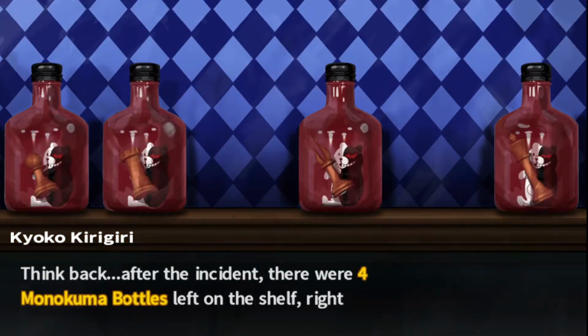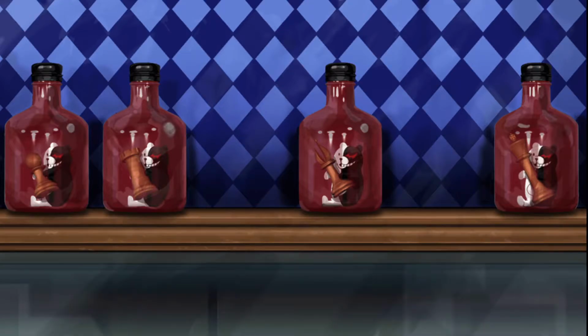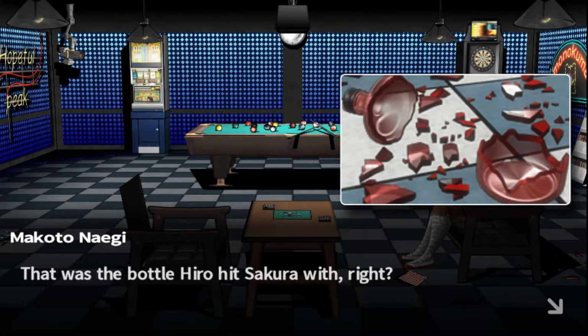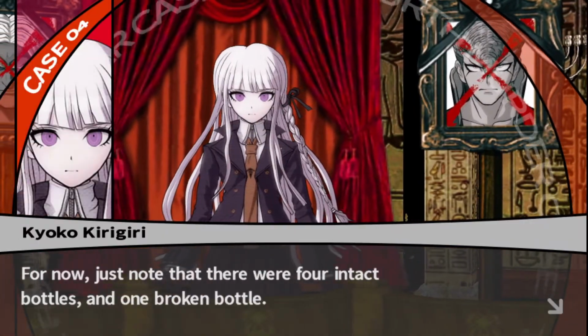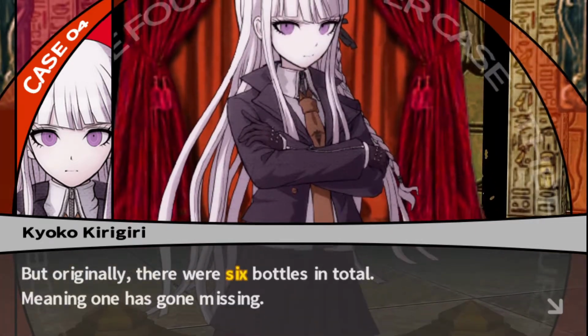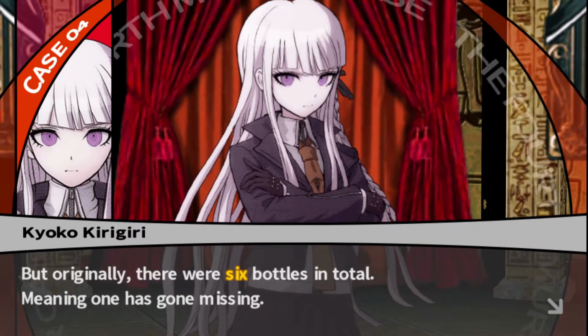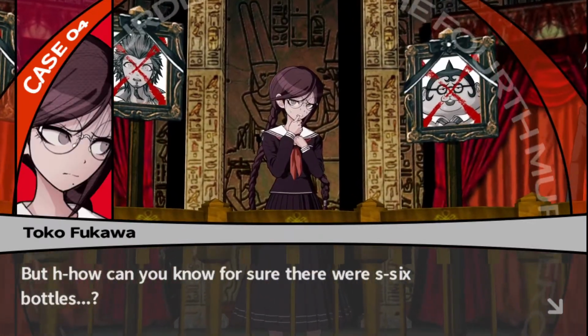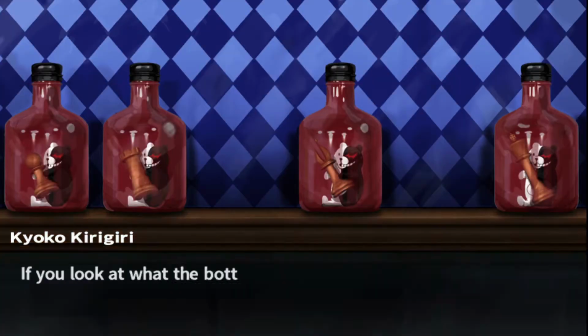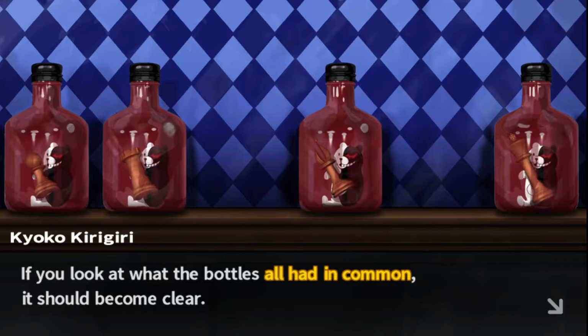Think back. After the incident, there were four Monokuma bottles left on the shelf, right? And we found pieces of a bottle on the ground, along with the chess piece it had inside. That was the bottle Hiro hit Sakura with, right? For now, just note that there were four intact bottles and one broken bottle. But originally, there were six bottles in total, meaning one has gone missing. But how can you know for sure there were six bottles? That's easy. If you look at what the bottles all had in common, it should become clear.